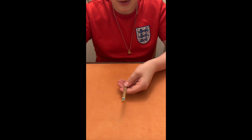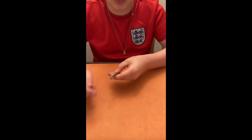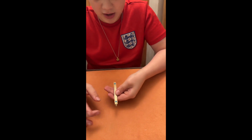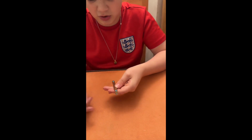But if I just snap like this, now you can see it's on both sides of the rod, which I think is pretty interesting. But if I want 3, I can just go like that. Now there's 3 pieces of lapis lazuli. Now there's 4 pieces of lapis lazuli.